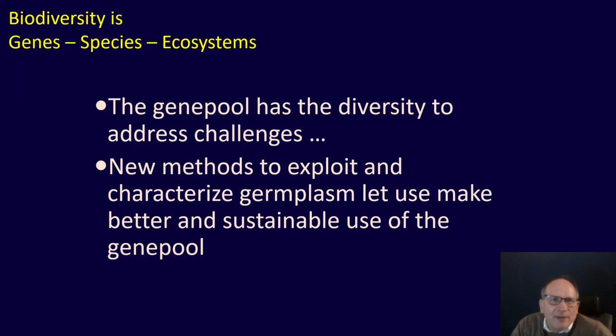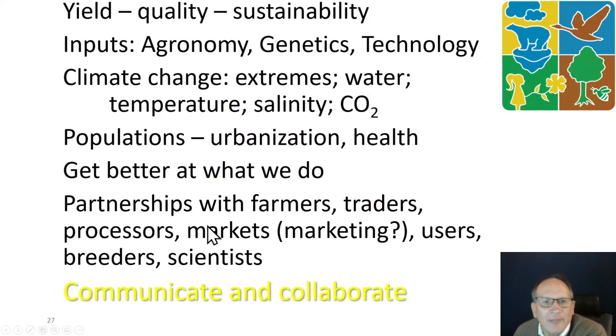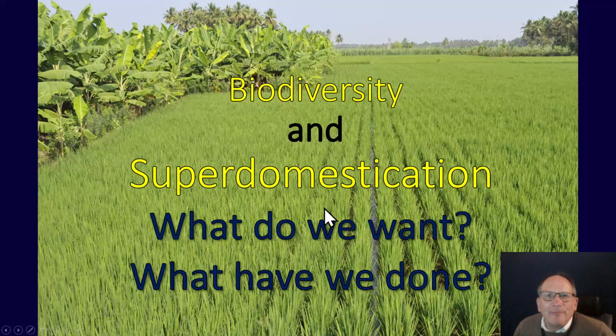But there are new methods which many research labs, including my own, are using to make better and sustainable use of the gene pool. So that's improving the yield, the quality, and the sustainability using the inputs of the agronomy and the genetics and the technology. And this logo on the right is from the International Biodiversity Day earlier this summer. So we are getting better at the ways that we're doing this, but we need to think about what we need to do and how we can improve that sustainability, how we can improve the crops that we're using.